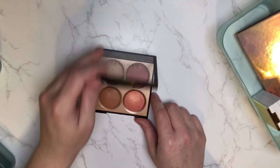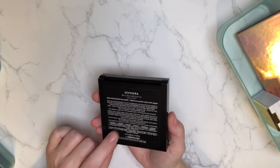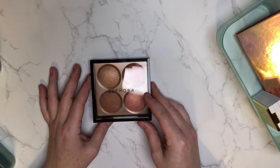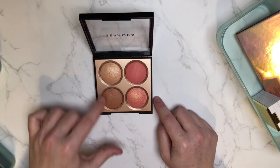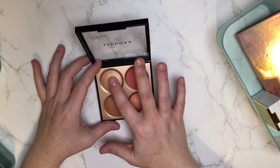So this is the new Micro Smooth face palette from Sephora. I have the lightest shade. There's 2. This is Enchant, and then it comes in a darker shade called Captivate. Again, we get the highlighter, the bronzer, a blush, and kind of like more of a blushy topper. Let me swatch this for you guys really quick.